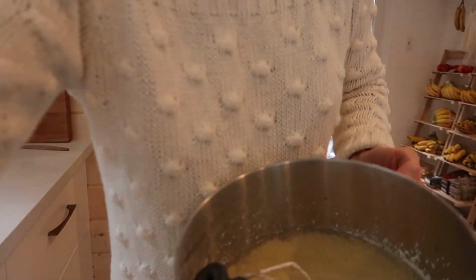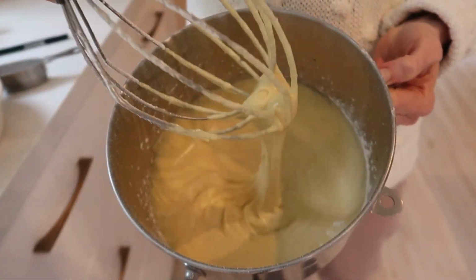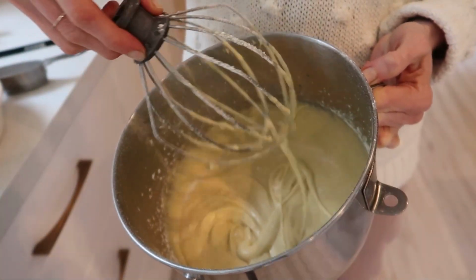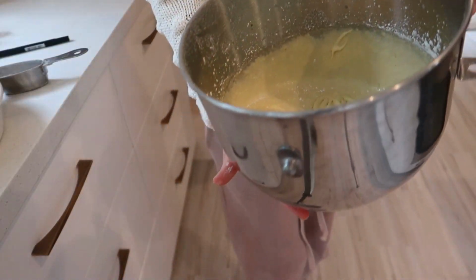So the texture should be something like that, like creamy and soft. So we're going to find out really soon.